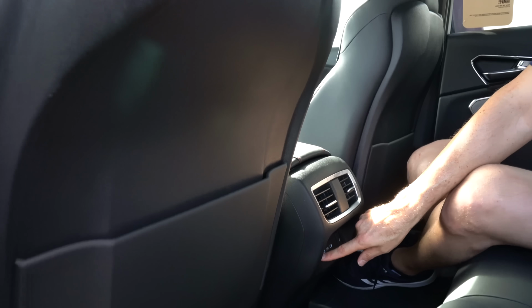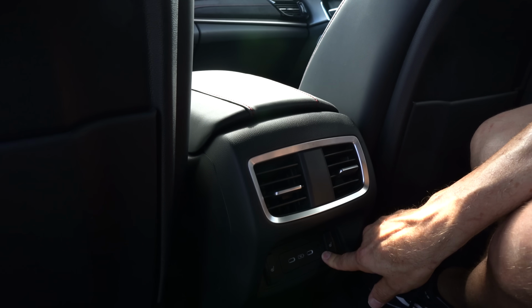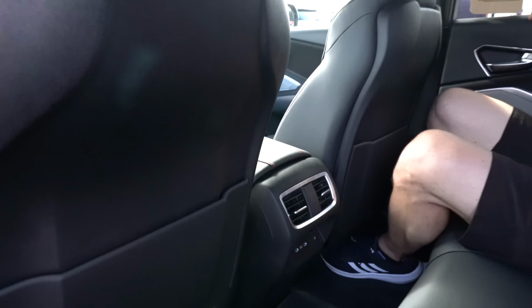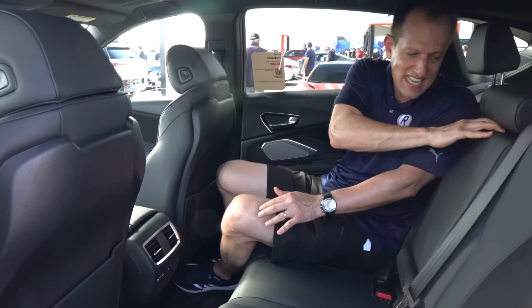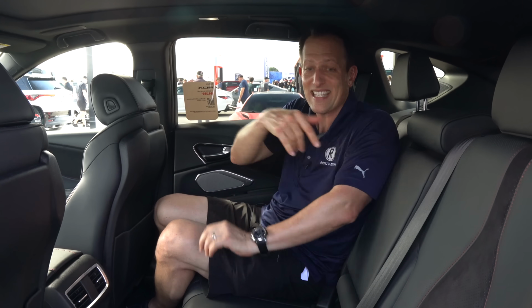You have a couple stages of heated seats, actually 3 stages of heated seats, 2 USB-Cs and rear AC vents. The material everywhere you touch is fantastic, and you have a super soft armrest, 2 cup holders. But it's not just about the space for your people, it's about the space for your stuff. Let's check out the cargo area in this RDX.